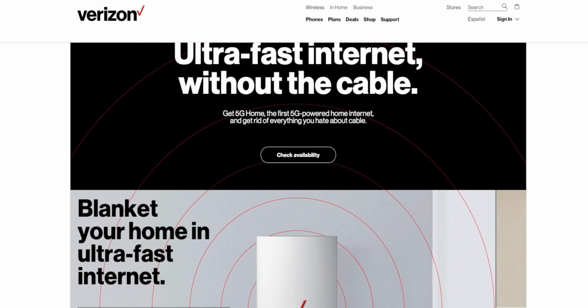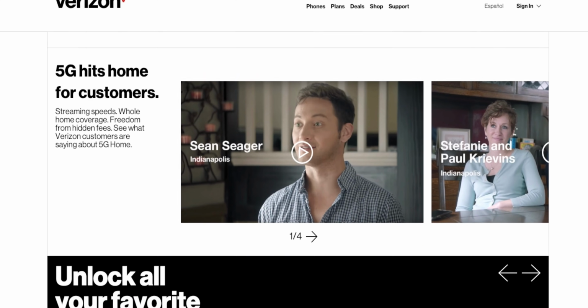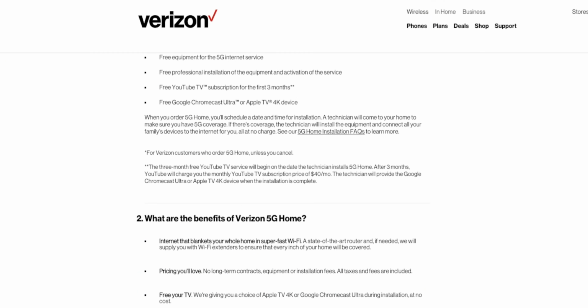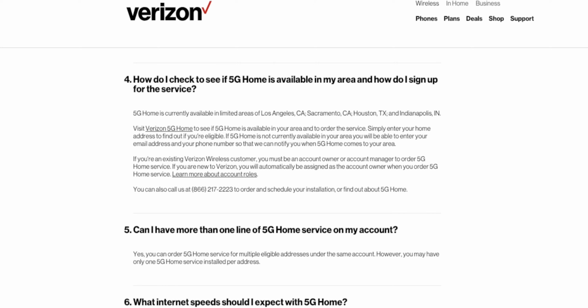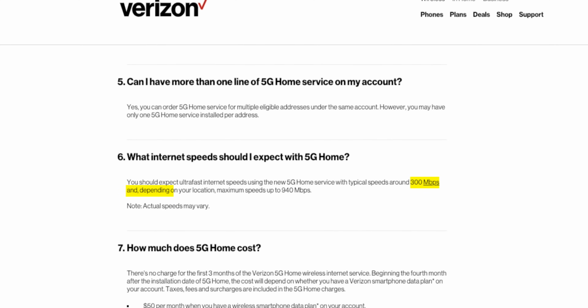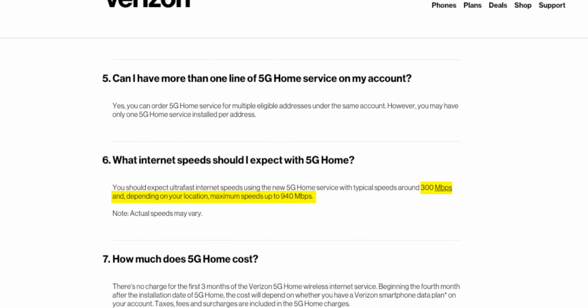There are several competing 5G standards being built out right now. For example, here in LA, you can sign up for Verizon's 5G home service. This is using an early version of 5G, which according to Verizon is good for up to 20 times the speed of LTE, and in the real world delivers about 300 megabits per second down, although theoretically it can go up to 940 megabits completely wirelessly.